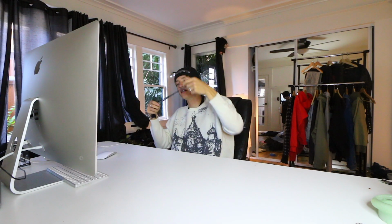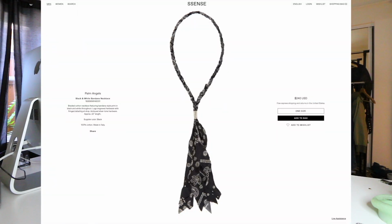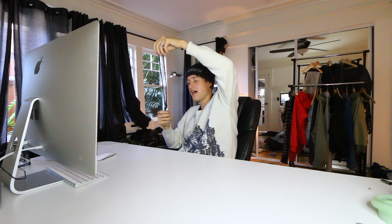I did some research on this, and Capital has made quite a few of these. Some of them have more of a silver buckle attachment on it. There's also red ones, and I'm not sure if there's other colorways. One funny thing I did find was this Palm Angels, essentially the same thing. It cost $240, and I found this one on Grailed for like $80. I did a little bit of further research to see if this was something you could buy. I think the closest keyword I could find to it was bandana tassel necklace. I found one somewhat similar. It's become one of my favorite necklaces I've ever owned.